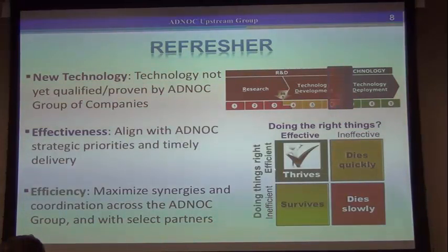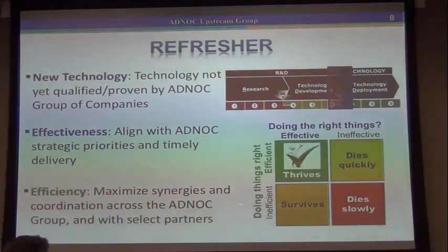Ideally, what you would like is to be efficient and effective. However, you can be efficient but ineffective, which means that you're not necessarily aligned, so you will die quickly. Hey, you're not in line with our strategy. That's it, forget it. You can be effective but not efficient. So you have processes that take a long time, like procurement, maybe 6 months, a year. You survive, but you're not at all efficient. And of course, if you're ineffective and inefficient, then you die slowly. I hope you see that kind of thing. We'll see that again. Ideally, again, we're trying to strive to get to this point.